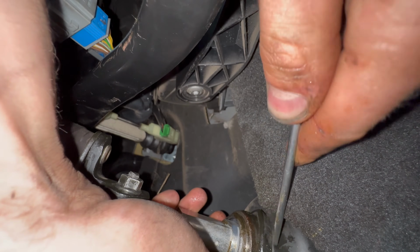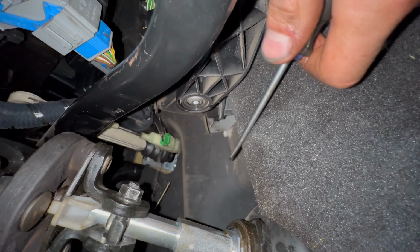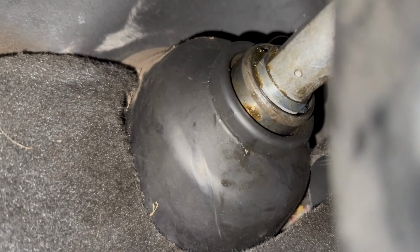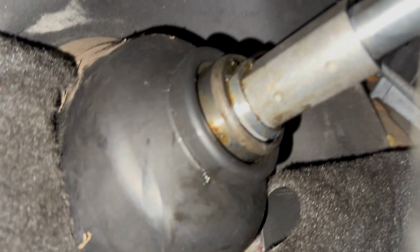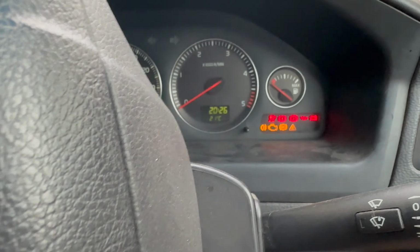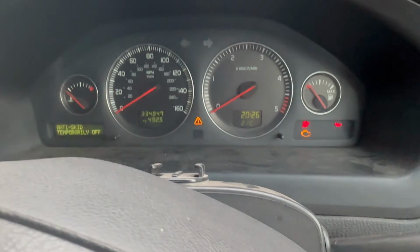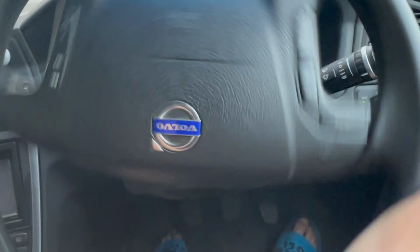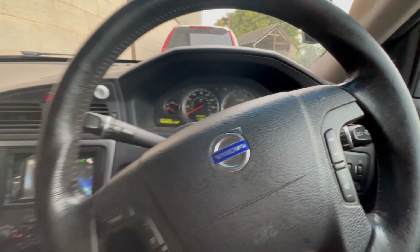I did struggle last time I had to do one of these, but they can be done. I managed to get the bearing back into position by pushing the whole thing in as far as I could, and eventually it went in all round. Better. Result.